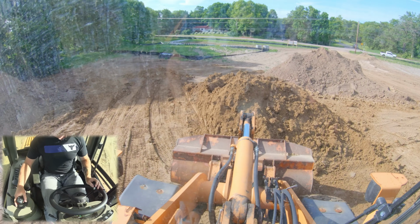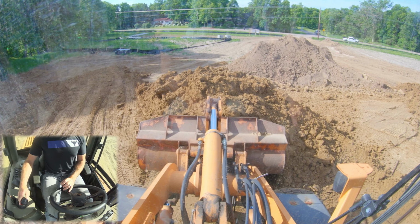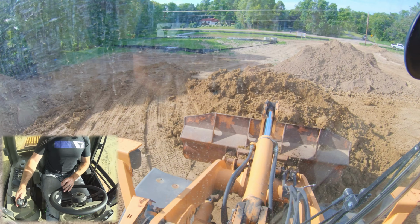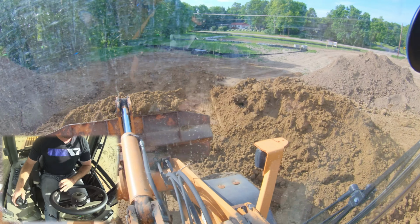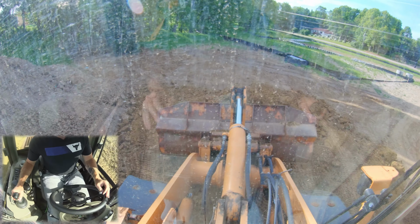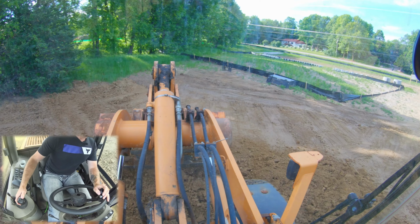One of the most critical ones in a loader is how much you back away from your truck or your pile. So you don't want to back way up. Right there I can clear it. You articulate in the middle, you can clear that. So don't keep backing up until you're a quarter mile away from the pile. It's all about go, go, go, go, go.